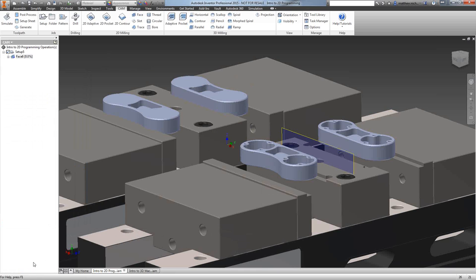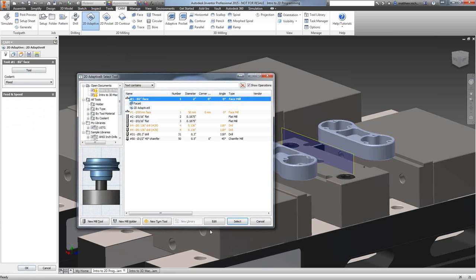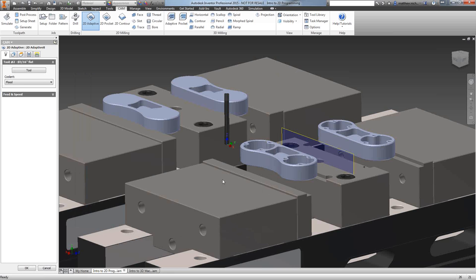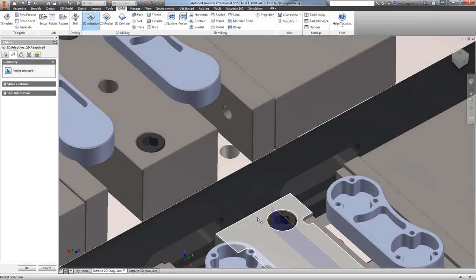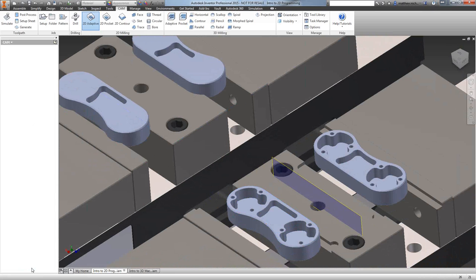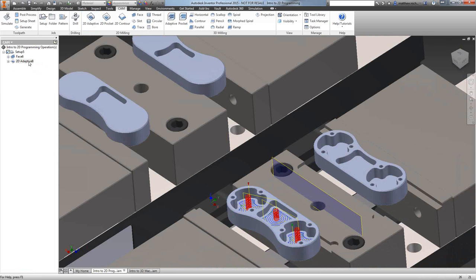And then I'm going to hit OK and let the toolpath generate. And I'm going to come in and do 2D adaptive. Again, I'm going to come into my tool library and pick a 3/16 flat end mill. Now with this, I'm going to come to the Geometry tab, and I want to pick the faces of these pockets in the part. Then I'm just going to hit OK and let the toolpath generate from my selections.